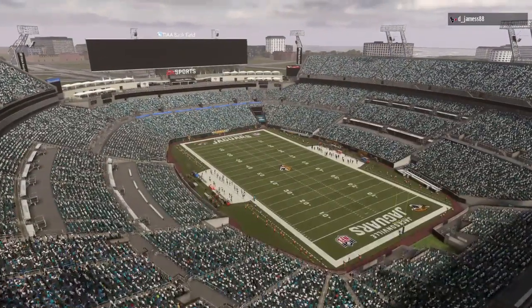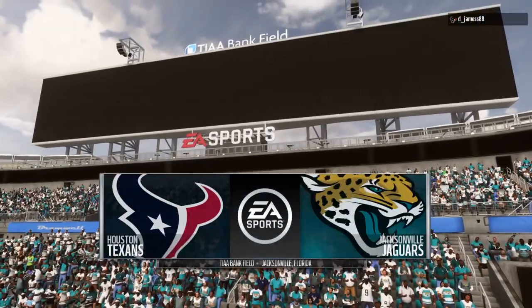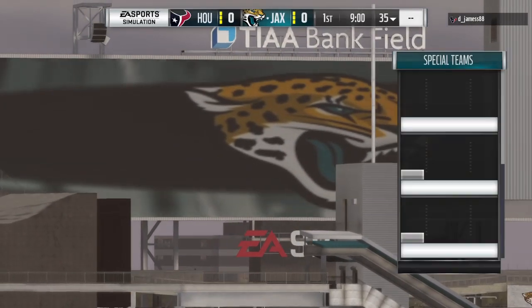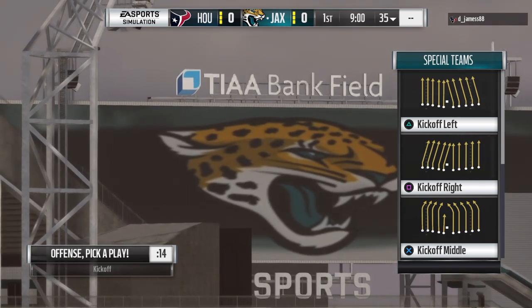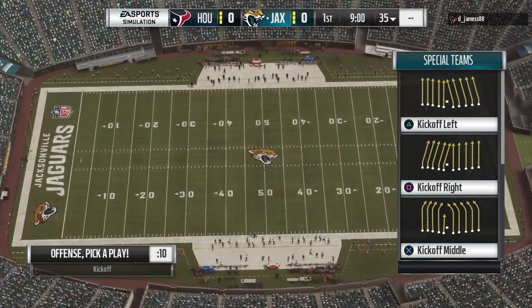All right, Coach, EA Sports coverage of the NFL brings us to the Sunshine State in TIAA Bank Field here in Jacksonville. A few minutes prior to us coming on air, this crowd was jolted into action with the introduction of these Jaguars. They're set for football as the Jags are ready to match up with the Houston Texans.